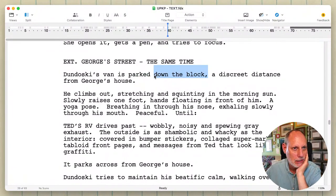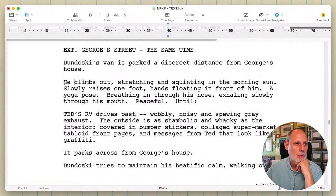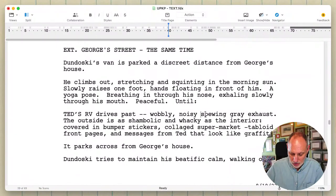Don't need down the block. Dandowski's man is parked at a discreet distance from George's house. He climbs out, stretching and squinting in the morning. That's better. Ted's RV drives past, wobbling, noisy, spewing. Boom.